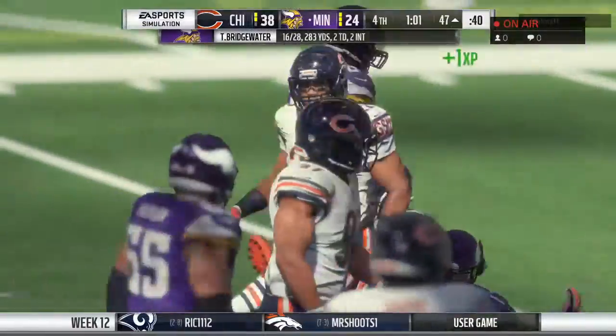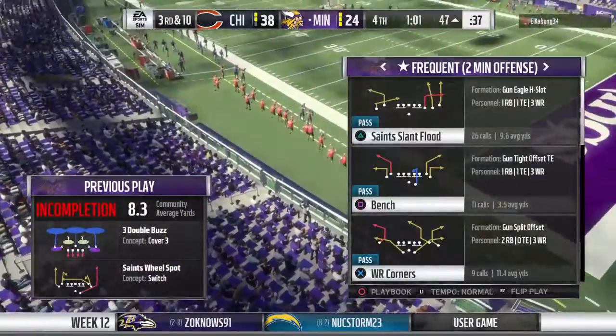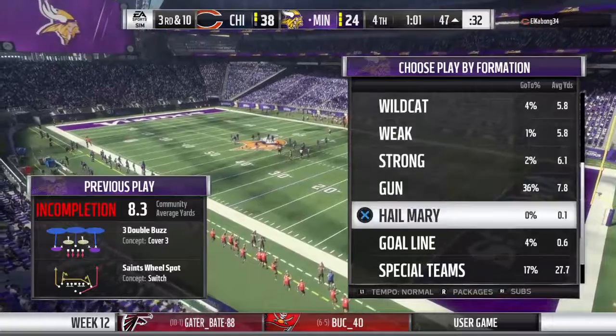And that is incomplete. That's very well timed there defensively because it's not a bad throw, but the collision came at the exact time he was reaching to bring in the football. Really, really well done. Decent offense, just better defense. I think you're right.